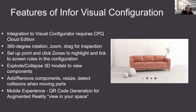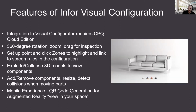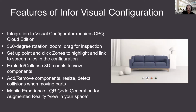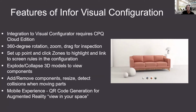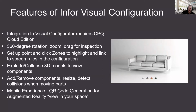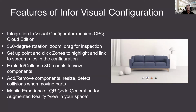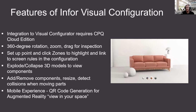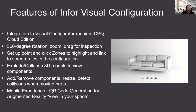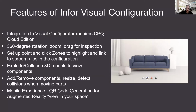I'm going to show you that with the shed that we're going to build here today, making sure that we position various components of the configuration in the correct place, where they're not overlapping, where they're not out of bounds. We have the rules to handle that, but being able to do it on the model itself is really important, so you can make sure the various configured add-ons are in the right position. And then also the mobile experience, being able to do this from anywhere.